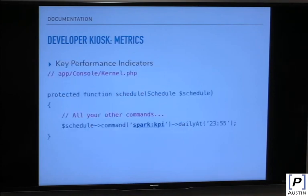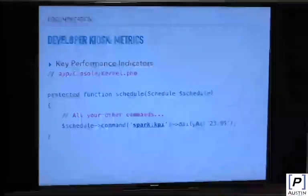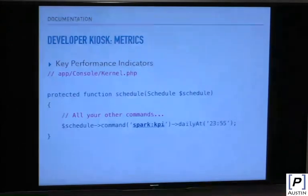Every night you can trigger a command to run. This is what the scheduling command looks like in Laravel, where you'd actually run a command called Spark KPI, and it goes through and adds up these numbers and then drops it into a database. And then when you're in the kiosk and you're looking at the metrics page, it'll give you a graph over time, because every night you have updated these records here. So that gives you even a bigger picture. I think it's maybe 14 days it looks back to see your growth there.